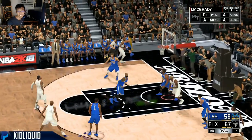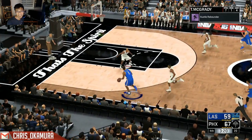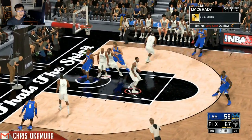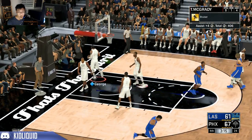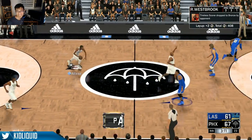Allen dishes to George. It's hauled in by Los Angeles. And honestly, not real happy with the shot selection on that one. Yeah, clearly a brain fade there. He's got to be a little smarter in his choice making.